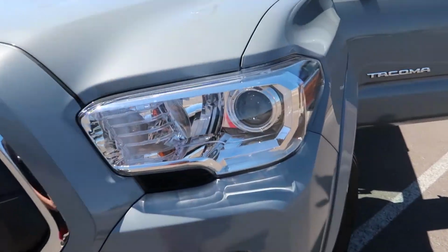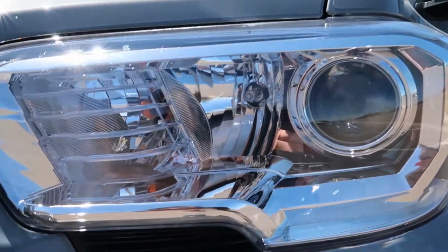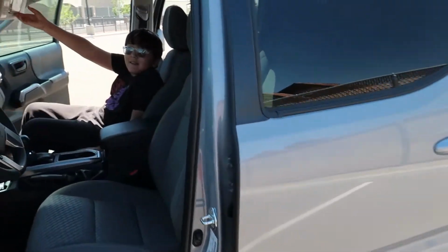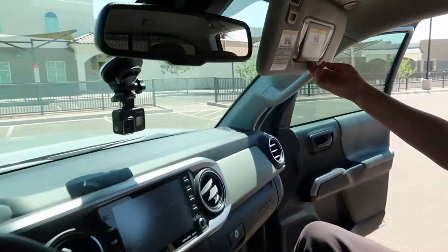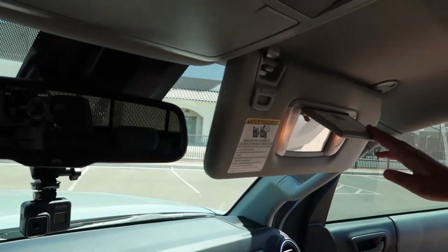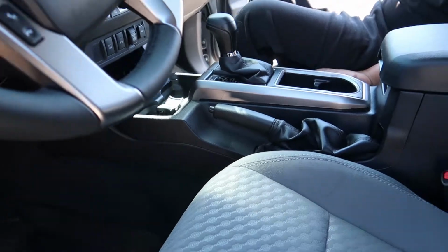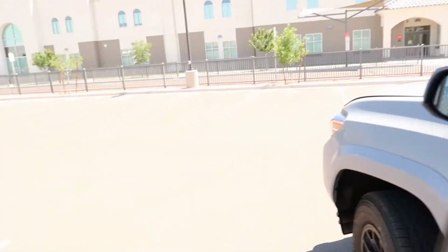We got HIDs. Your high beams right there. Your fog lights. It's nice. Oh yeah, the light turns on. Yeah, that's cool. I like that. Let's check out the engine.